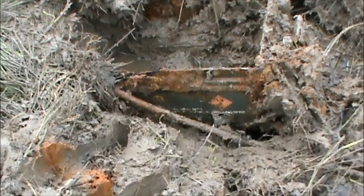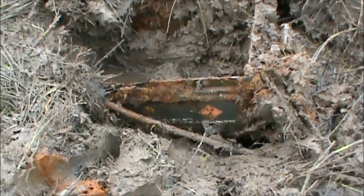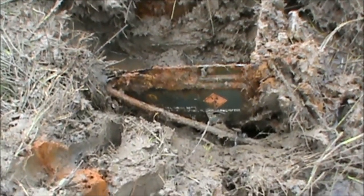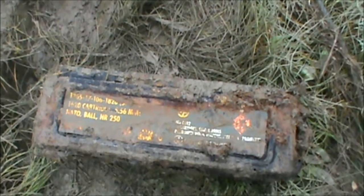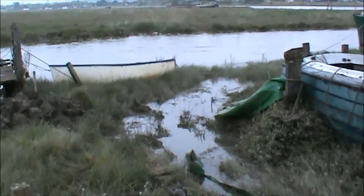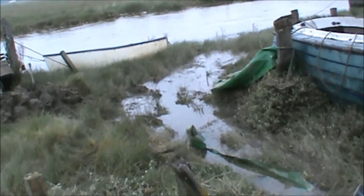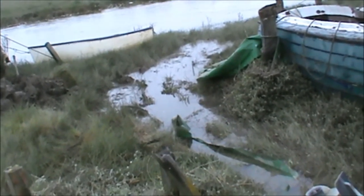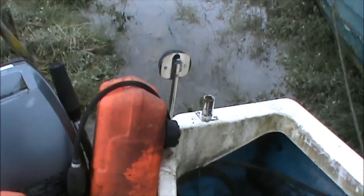And then you find things that you might not have wanted to find. Yeah. Okay, well, I'm going to carry on and dig this out and see what we've got. Well, at least it's empty. I'm not too sure how much longer I can walk around the mud around the side of the boat. That's okay. I've done a lot of scrubbing. Well, there's a lot of water.